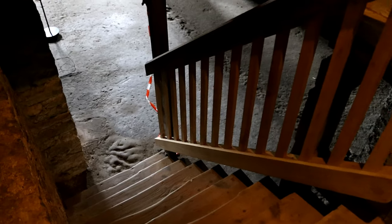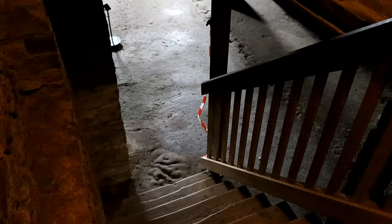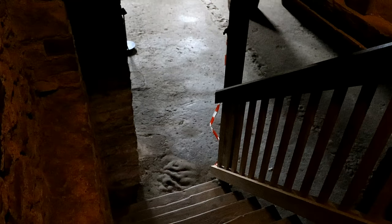Perhaps at some point it became a dining room, with food from an outside kitchen and drink from a cellar passed through the hatch cut in the dividing wall.